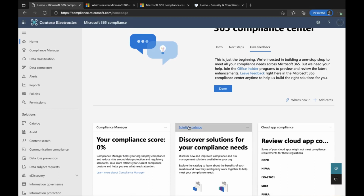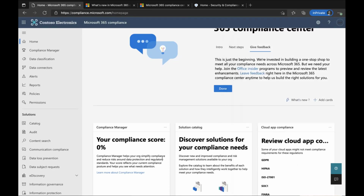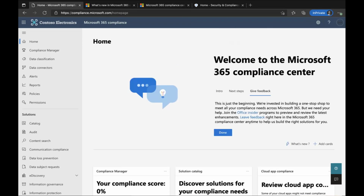But what you can do with these cards, you can delete them, you can add them back in. I mean, they're all present at the moment, so I can't add any more. So you can't customize cards, so you can take them out and add them back. So that's the home page, and very helpful it is too.